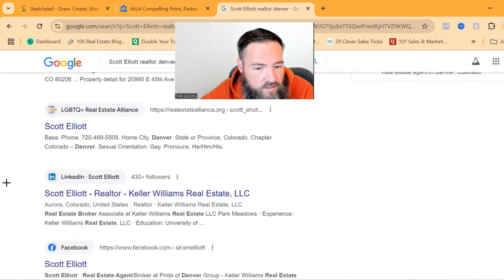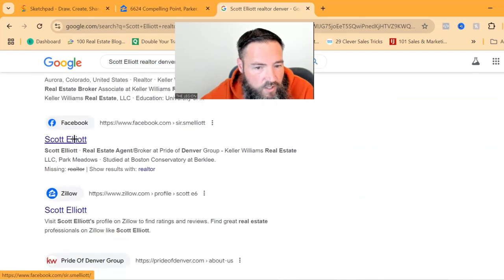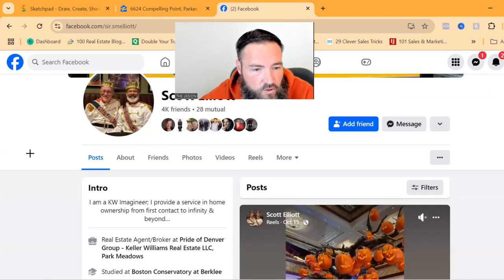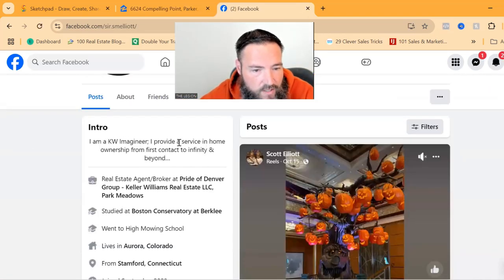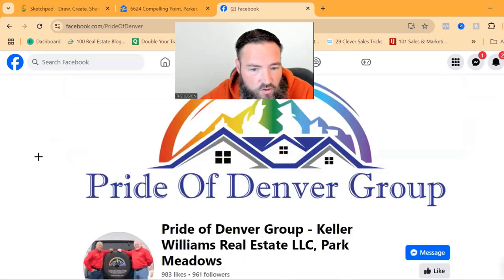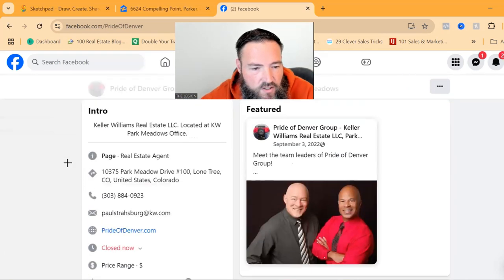I don't know, maybe that's him. Maybe that's him right here. Obviously, this is going to be him here. That looks like him right here as well. Okay, wow, that's awesome. I'm just looking right here, KW Imagineer. All right, sweet. So you can see here's all their stuff. They're part of the Pride of Denver group. In this case, we could just call him. Here's his phone number. So Paul Strasburg, he must be the team lead.